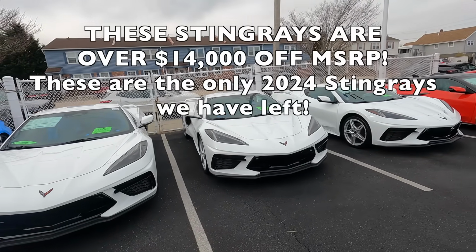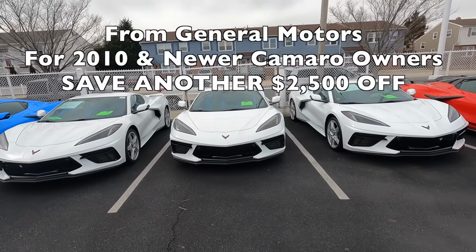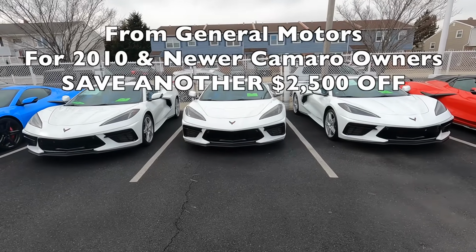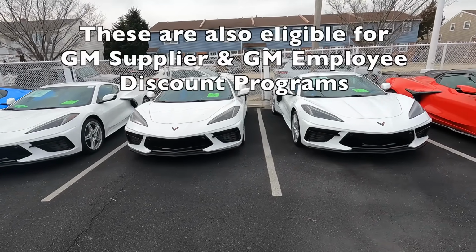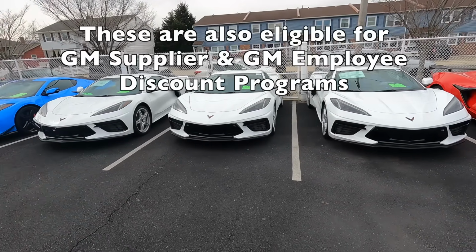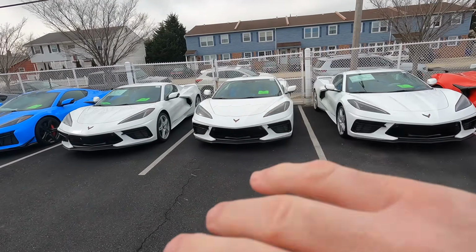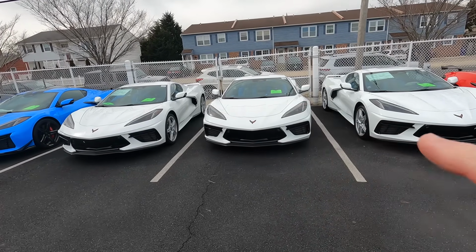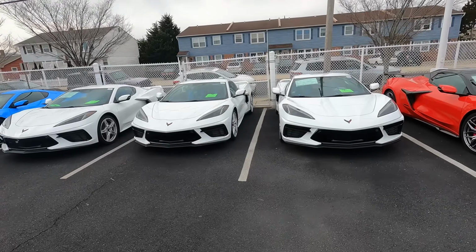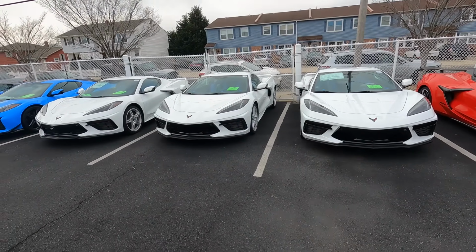No special qualifiers to get that $14,000 price. And if you happen to own a 2010 or newer Camaro, you get another $2,500 off of that price. And if you have GM supplier or employee discount codes, you can add that on top of those other discounts. So you have a $14,000 discount from Ciocca. If you have a Camaro, that's another $2,500. If you have GM supplier or employee, that's probably another $1,000 or $1,500 that you can apply to these discounts on these white Stingrays that we have in the building.